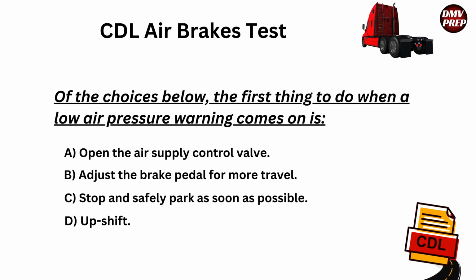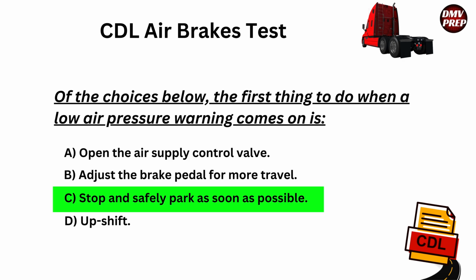Of the choices below, the first thing to do when a low air pressure warning comes on is: A. Open the air supply control valve. B. Adjust the brake pedal for more travel. C. Stop and safely park as soon as possible. D. Upshift. The correct answer is C. Stop and safely park as soon as possible.